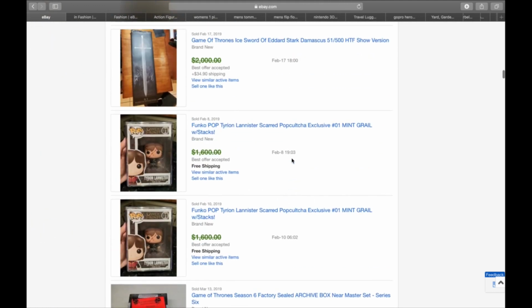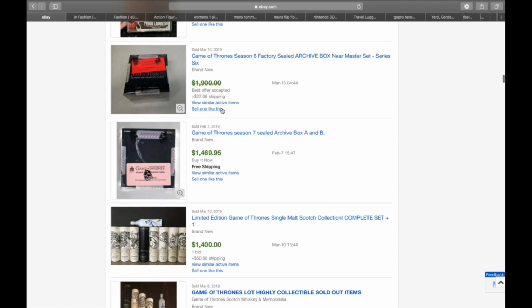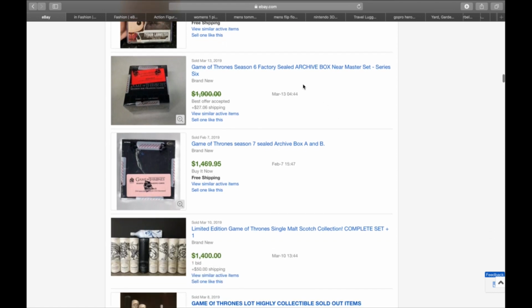If you're not familiar with these people, you won't know what I'm talking about, but the sword that Eddard Stark, that Ned uses, there's a replica one. It's called the Ice sword. It's 51 of 500. There were only 500 made. So that sword sold for $2,000 best offer. Again, some more, $1,500, $1,600 Funko Pop figures. There's a factory sealed archive box, it's sold expensive.